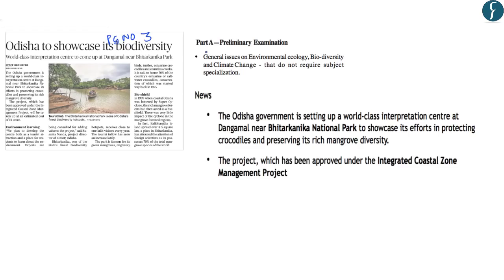So let's start. The news article on page number 3 is related to Bhaitarkanika National Park. It will form a part of the preliminary examination syllabus under the topic General Issues on Environment and Ecology. This article is in the news because the Odisha government is setting up a world class interpretation center at Dangamal near the Bhaitarkanika National Park. It is being developed to showcase its effort in protecting crocodiles and preserving its rich mangrove diversity, and the project has been approved under the Integrated Coastal Zone Management Project.